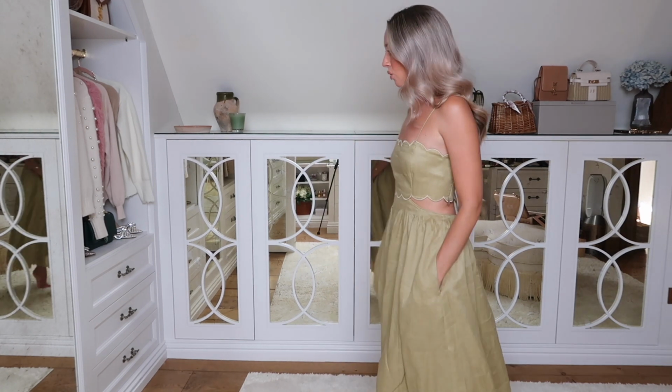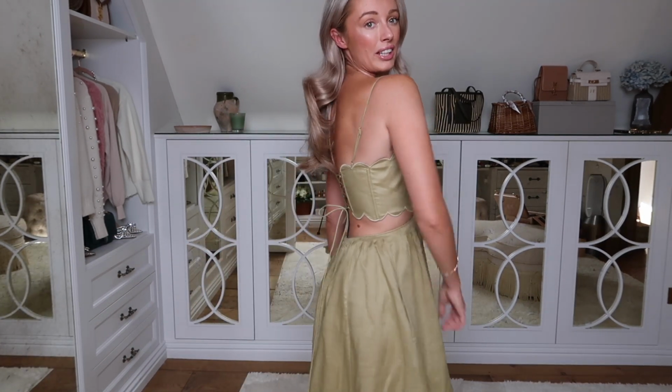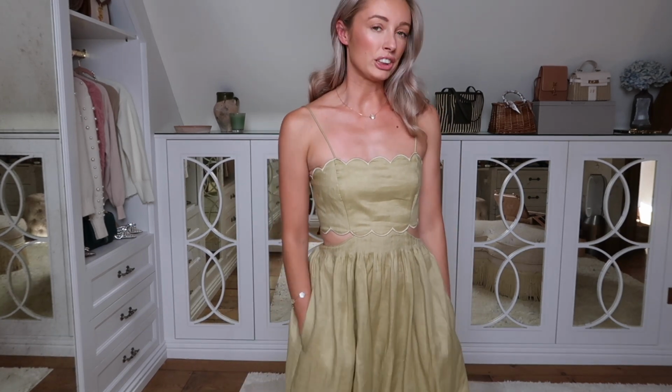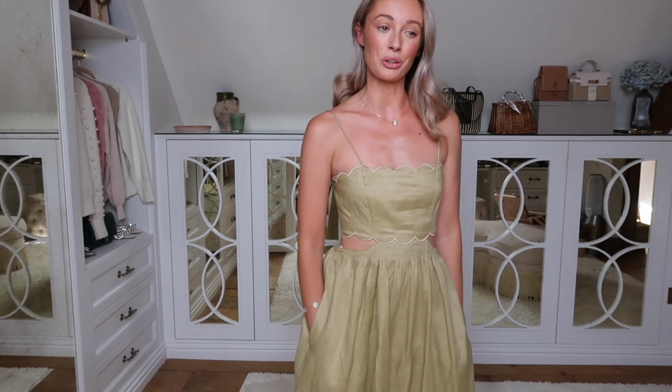This is a really gorgeous dress for summer holidays, for special summer events. It could be a really fabulous beach wedding guest dress. Yeah, big fan of this. This is absolutely beautiful. I need to think what kind of occasions I would wear it to, because as much as I would love to keep every single Zimmermann dress in the world, my bank balance will not allow it.